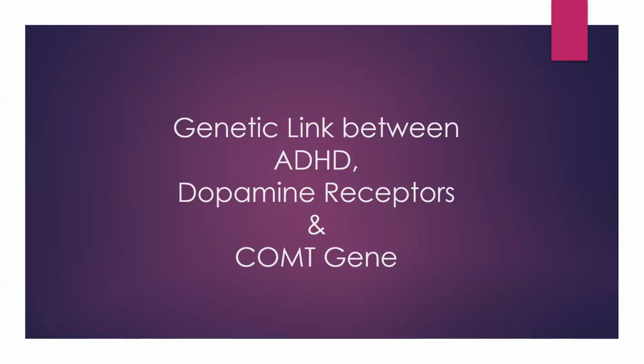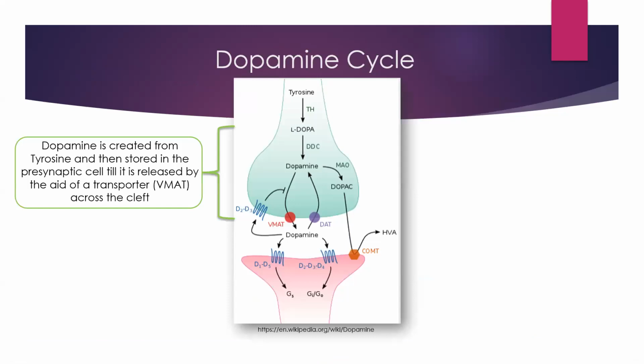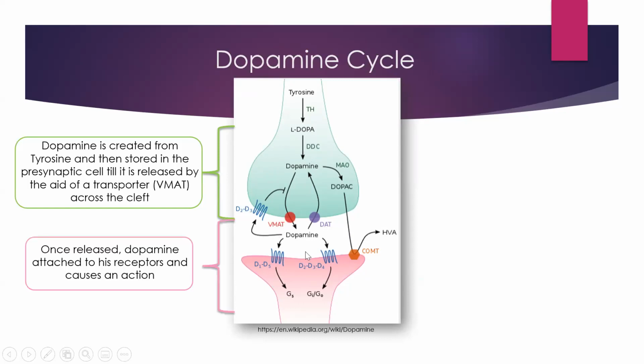So let's talk about COMT and the link to ADHD and dopamine. I like to go back and explain where everything comes from. I think it gives a little better understanding of where dopamine comes from, which is tyrosine. Just to orient you, this is the presynaptic cleft, this is the postsynaptic, and this is the synaptic space. Dopamine is made from tyrosine. When it's made right here, it's stored in little vesicles, which you can't see, for when it's needed. When it is needed, it goes through a transporter, VMAT, to be released into this space. Then when it's released, it attaches to its receptor and causes an action.